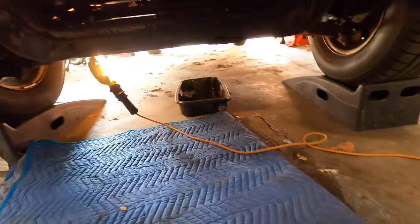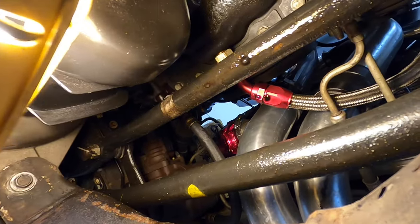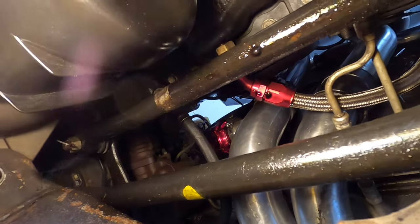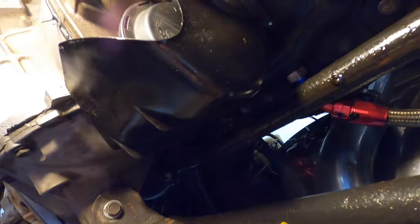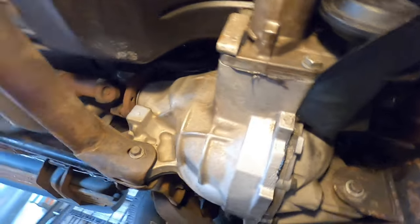All right, let's crawl under here. It's been a while since I've been under here, honestly. This is the source of our oil leak. My oil drain hose is leaking, and it's leaked from day one on the install. I think I just didn't do something right on the AN fittings. I just haven't found the time or the motivation to fix that.